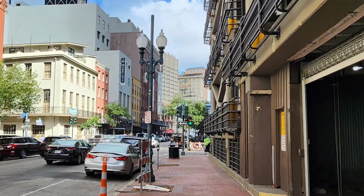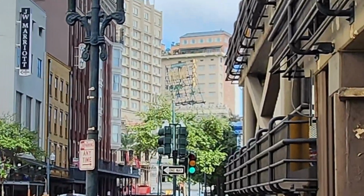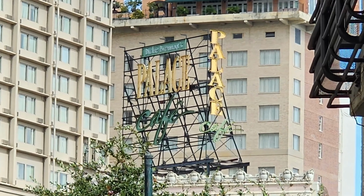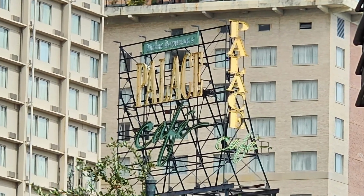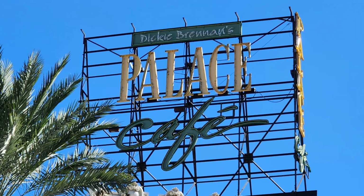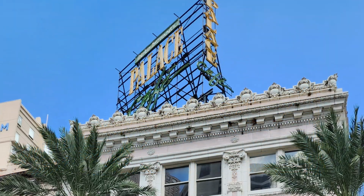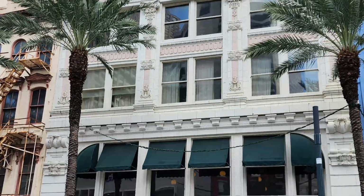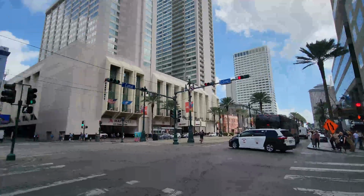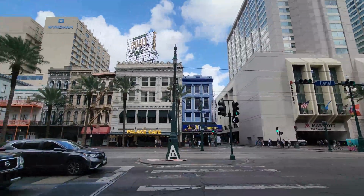Here we are in the CBD looking down to Canal Street, where that's Palace Cafe right there on the French Quarter side of Canal Street. So in this episode of our New Orleans travel vlog, we're going to be visiting Dickie Brennan's Palace Cafe, which is located over there in the New Orleans French Quarter, and our quest through the French Quarter restaurants for the best New Orleans food at the best New Orleans restaurants.